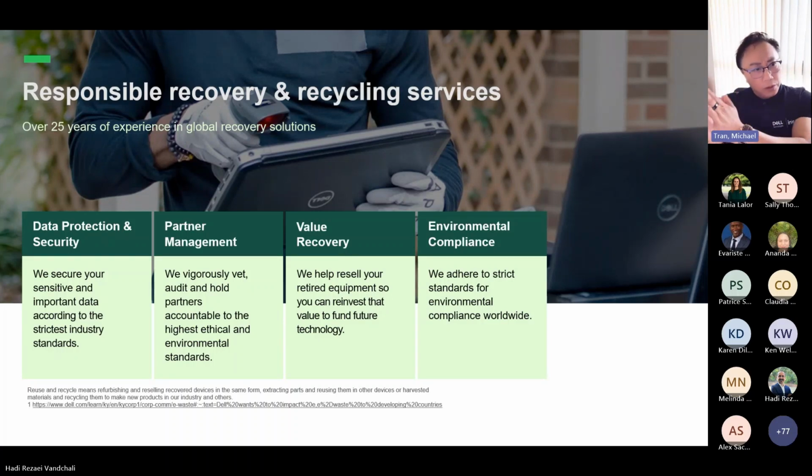And once you do that, what happens with the end product? So for technology, it's a bit more difficult than just putting it into a bin. Obviously, there's a lot of data on that equipment, so to protect you and your organizations, we make sure that the data is wiped properly. We also manage our partners. In IT, we have a lot of partners, and you would use many of them in your procurement process. We also vet them and make sure that they uphold the Dell values as well.